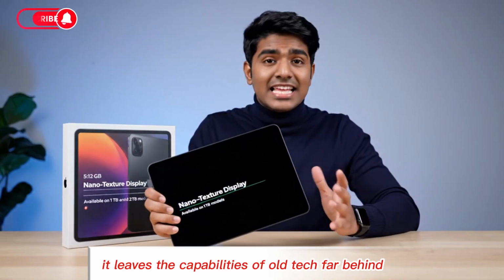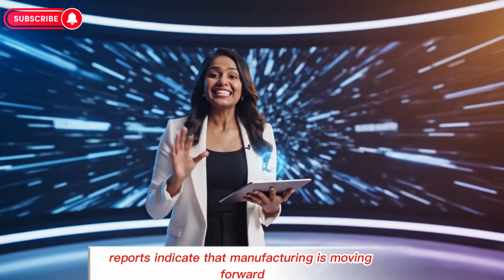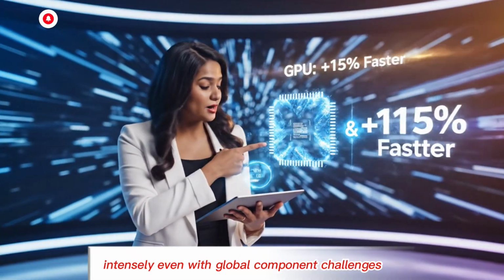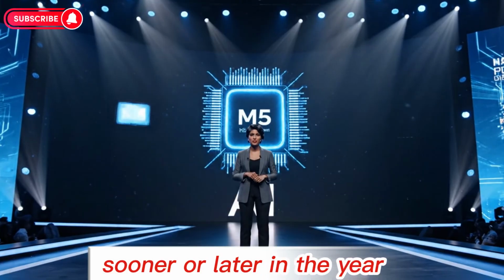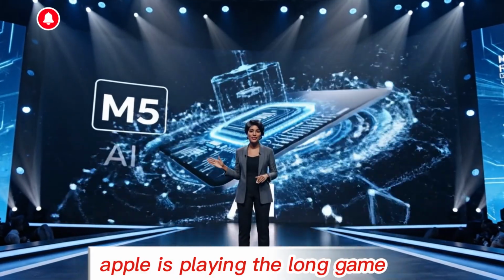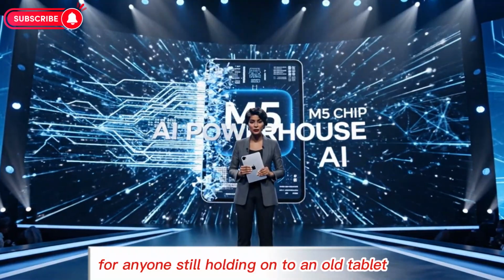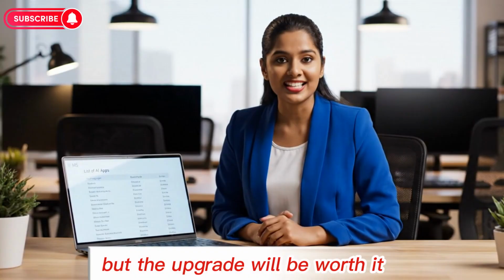It leaves the capabilities of old tech far behind in the dust. The supply chain reports indicate that manufacturing is moving forward intensely, even with global component challenges. Whether the final release happens sooner or later in the year, Apple is playing the long game. They want to ensure the final product blows everyone away. For anyone still holding onto an old tablet, the wait might feel long, but the upgrade will be worth it.